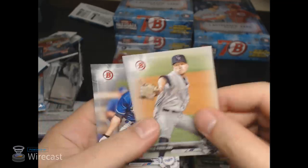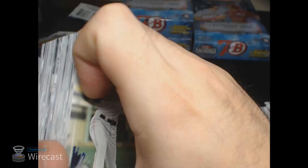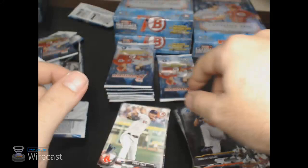Sugano. Like I said, with a jumbo and a hobby, 15 and 24. We still got almost 30 autos to go tomorrow, plus two, three more here tonight. Or four. Not sure if we pulled this one yet.